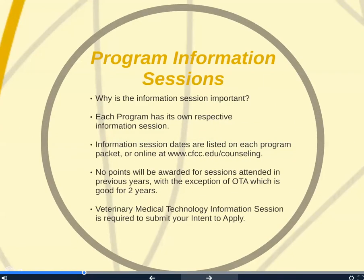One of the first steps of the process should be to attend an information session for the program in which you're interested in applying. These information sessions are very important for the application process. The information sessions are hosted by each individual program. Topics include how to be successful in the program, clinical rotations, program expectations, program costs, and job placement. Each health science program has its own respective information session.